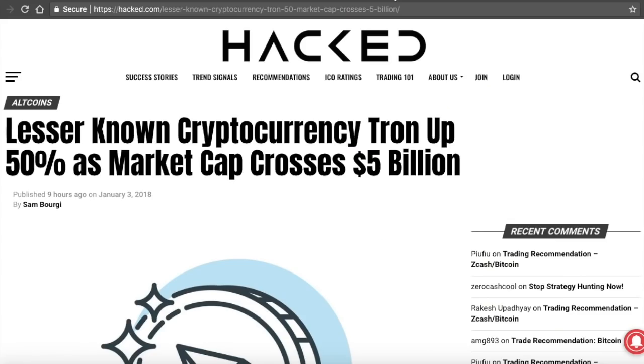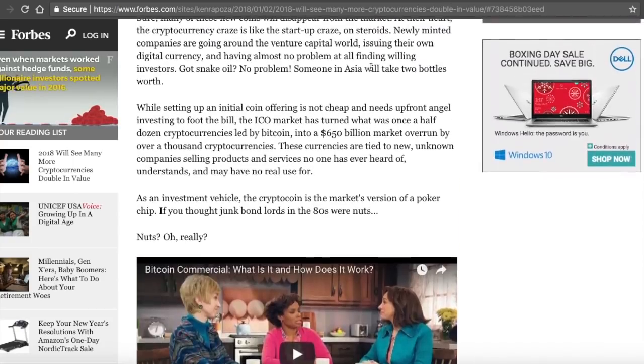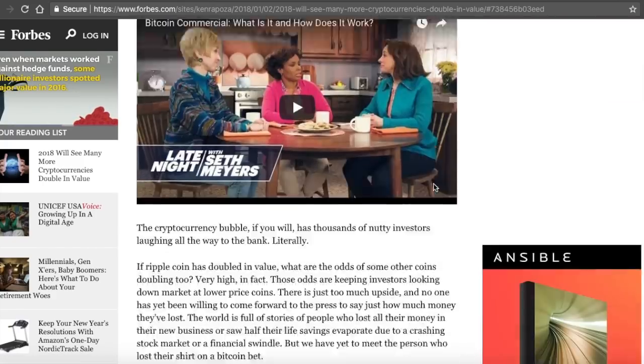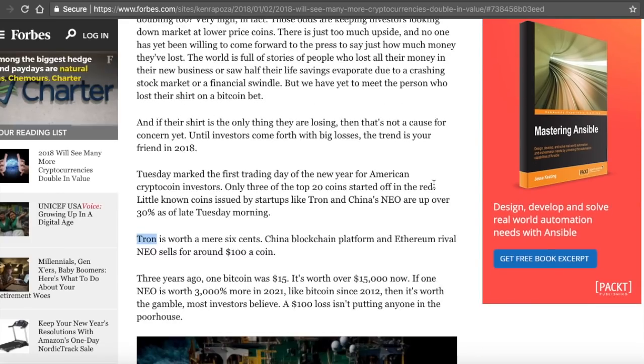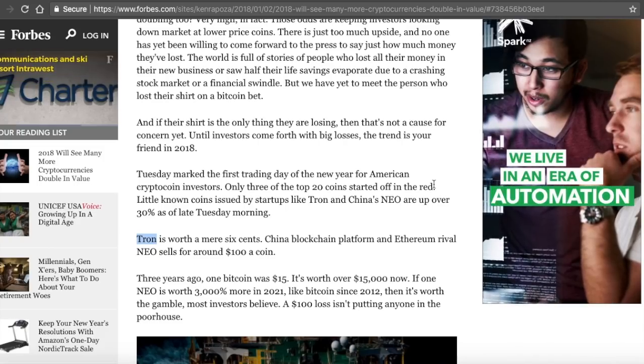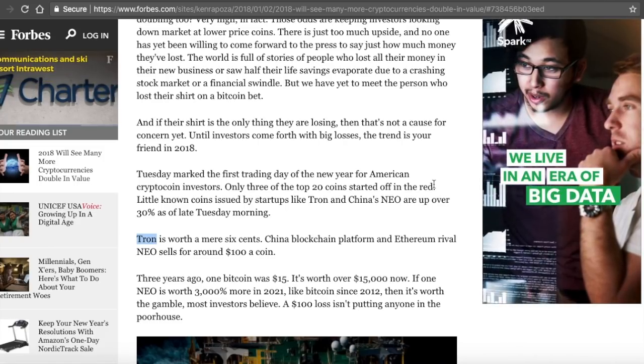Even Hacked even talked about it. They said, lesser known cryptocurrencies, Tron up 50% as the market cap crosses 5 billion. In fact, even Forbes goes on to say, again, it talks about in 2018, we'll see many more cryptocurrencies double in value, and it also mentions Tron. Tron is worth a mere 6 cents, but in the next couple weeks or the next couple months, it's said to really make some power moves out there.